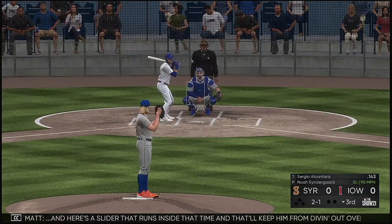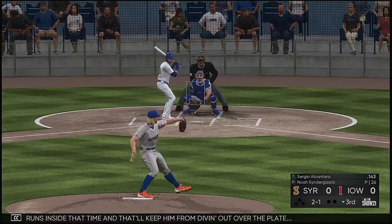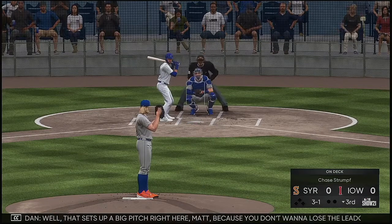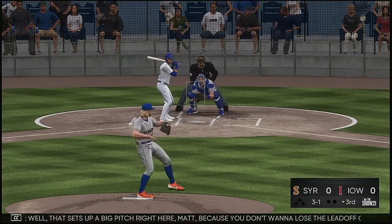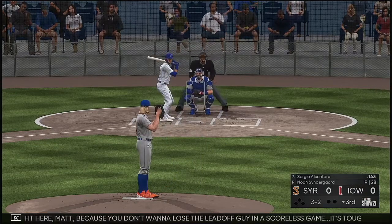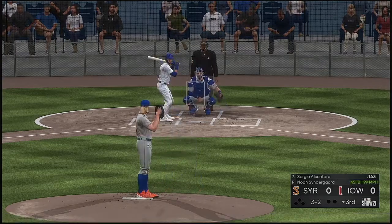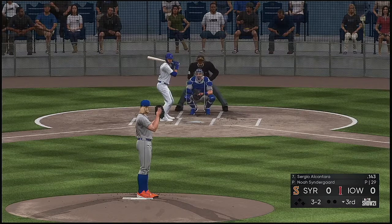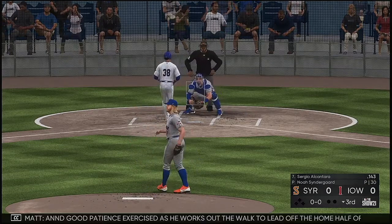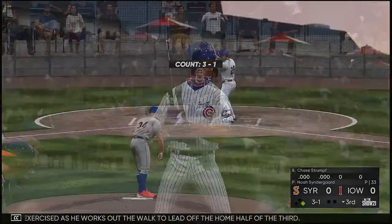And here's a slider that runs inside that time, and that'll keep him from diving out over the plate. Off speed pitch in the dirt as he takes it for a ball. Well, that sets up a big pitch right here, Matt, because you don't want to lose the leadoff guy in a scoreless game. It's tough to work around the leadoff walk. Fouled away. And good patience exercised as he works out the walk to lead off the home half of the third.